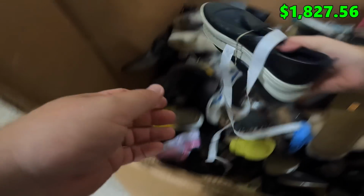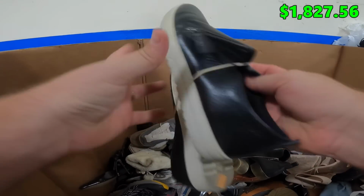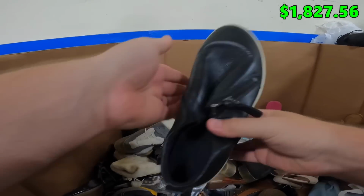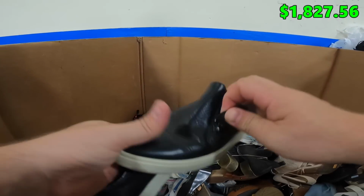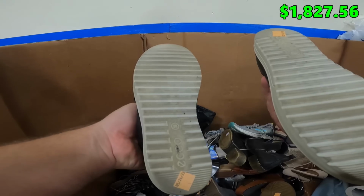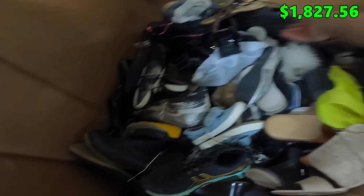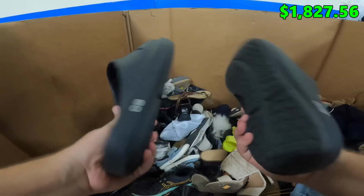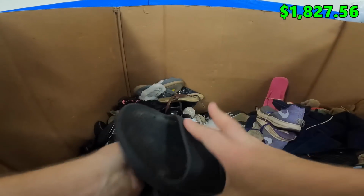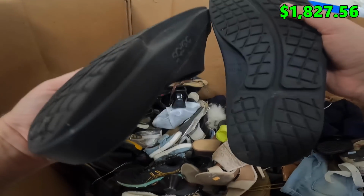We're here in the shoes. We got one of these. Oh, these are Echo, they're like leather. Those are cute. Women's, size 38. Yeah, I'll grab those. Here's the UFOs. Those are very good. Men's 13.